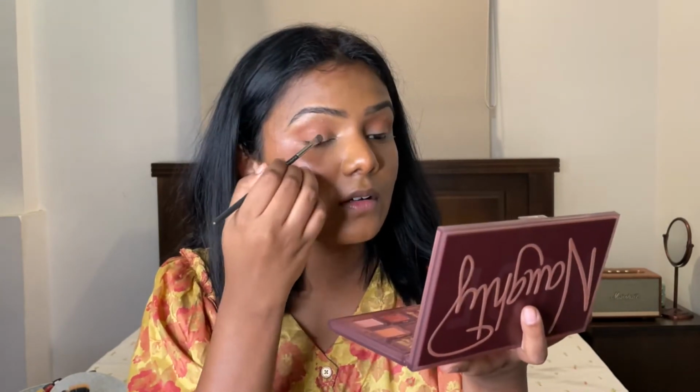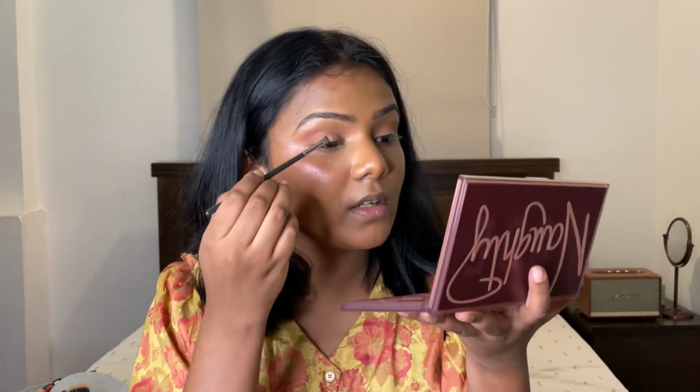So I usually like to do very light matte shades on my lids. So I'm just going to go in with this shade right here and just add it in the center. And I'm using this flat shader brush from MAC 228S.